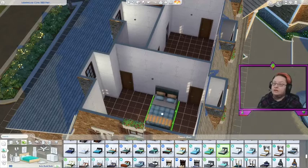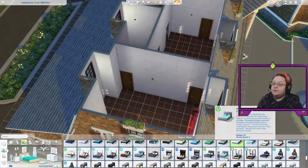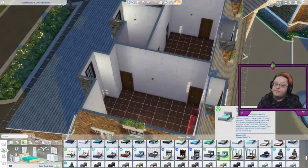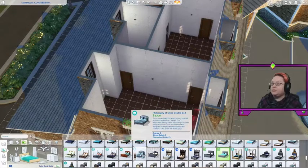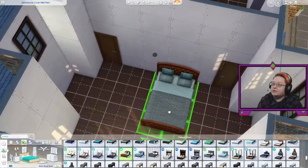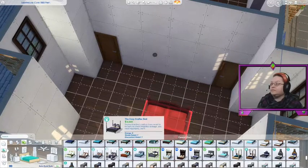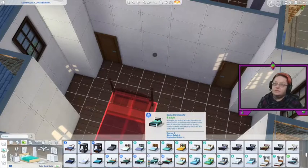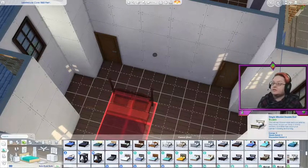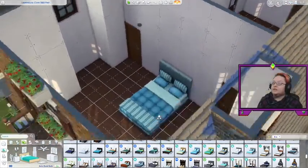Ooh, that's kind of ugly, actually. I really don't like that pattern at all. Let me see. That's okay. Why are all the cheaper beds prettier than the expensive beds? Except for this Starry Night one. No. I'm thinking we may go for like this. Or this one. Because that looks really comfy.